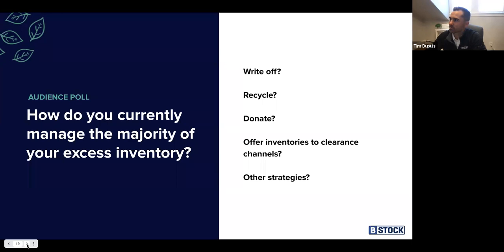Seems like for the most part, the audience today is definitely planning for this and has some strategies in place. So the results came in 55% at the other inventory clearance channels, 13% other strategies, 11% donate, 4% recycle, and still around 18% are reporting write-off, which potentially could lead to business waste, like we've been talking about reducing. So, like we said, it's likely a combination of a lot of different things that's going to work for your business. Each channel you decide to use will have a different cost associated with it. So it's balancing what your business goals are operationally, financially, and putting a strategy in place.